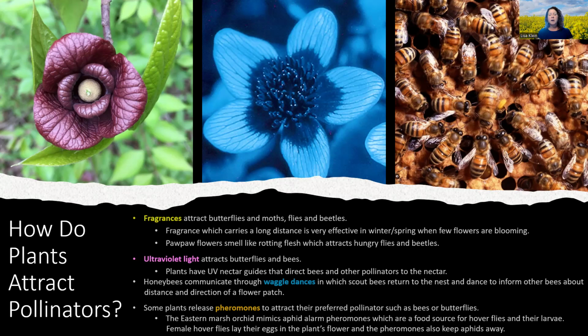The eastern marsh orchid will actually mimic an aphid alarm pheromone. And those are food sources for hoverflies and their larvae. So that attracts them in because they think those aphids are there. Those hoverflies will lay their eggs in the plant's flower, and the pheromones keep the aphids away. How cool is that? That's very interesting.